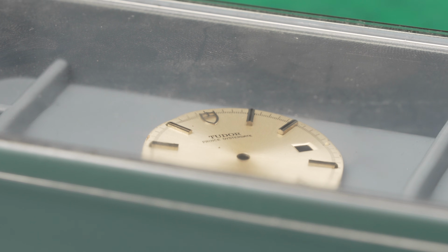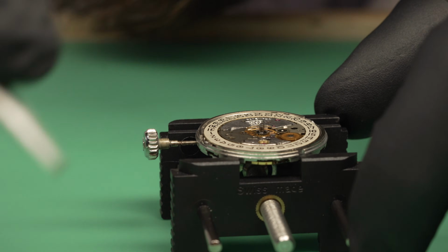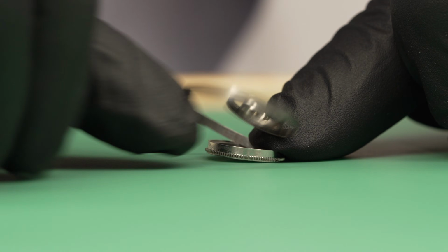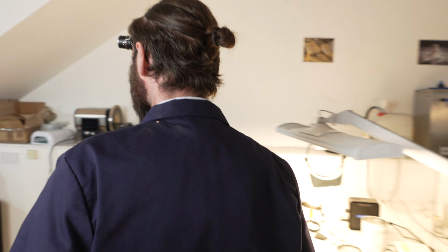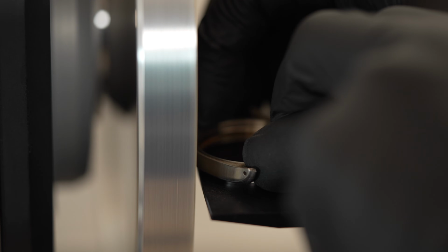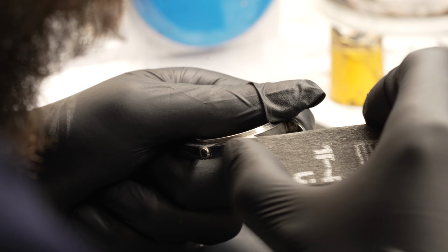As with any watch, the next thing is to disassemble the movement. We will inspect all the parts. In this case, we've polished the pivots of the wheels to bring them back up to a usable standard. The next stage will be polishing the case. So again, we've lapped the sides of this case. It's got quite straight, flat sides that were quite badly worn.